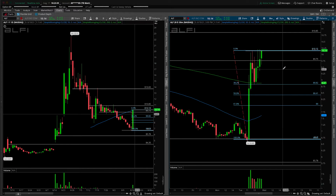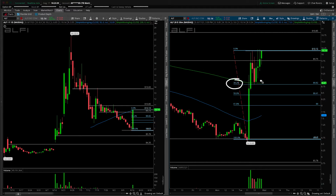And what you'll notice, of course, is the 38.2 held to a T, right? This is always the level that we look at for healthy consolidation. On the first pullback, we went right to it. That's 8.82. Any further consolidation in this range, again, builds the case for a pressure cooker top level up and over that 10.15 to take the breakout for the upside play.